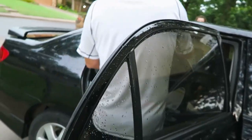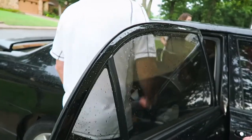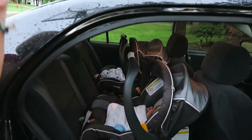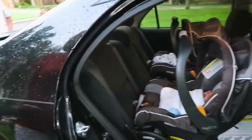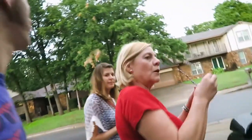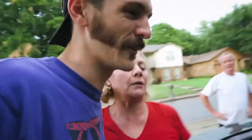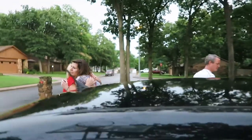Is it a big deal to change these from one car to the other? Not really, no. Those things snap right in and out. There's this little... That's it. Yeah. That's it. See ya. Love you. Happy Christmas. Come on, guys. Grandma just can't get enough of you. Get back in the snow. Yeah. Bye, Mom. I'll just follow you guys home. Bye, sweetheart. Love you. See ya.